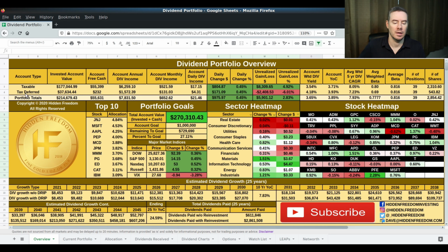and the value for each account, the income that I get from each account, the monthly income, the annual income, and I even broke it down to the daily income. Ideally, I would like to get that to $100 a day and pretty much live anywhere on $100 a day. So that's the daily change percentage and dollar amount for both accounts combined, and then that's also the unrealized percentage and dollar gain, and that's come down quite a bit from the last month.